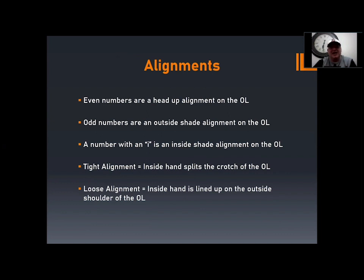All right, tight alignment. That is when your inside hand splits the crotch of the offensive alignment. A tight alignment would be in a rundown, 4th and 1, when you know they're going to run the ball and you need to get your hands on that offensive lineman. All right, and these are things that are communicated from the sideline to the field. And again, a lot of the kids do know this. They understand down and distance, so they understand when they have to be aligned in a tight alignment.